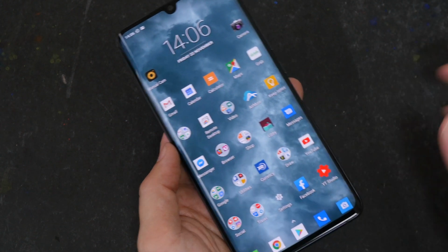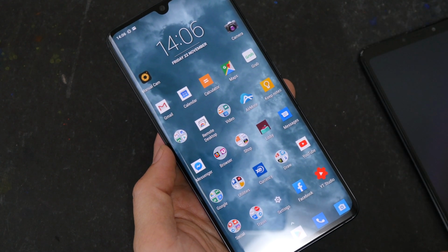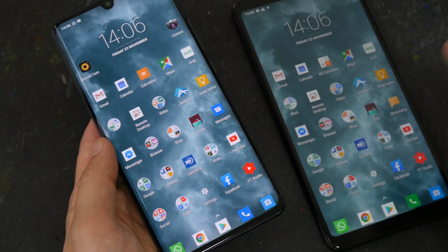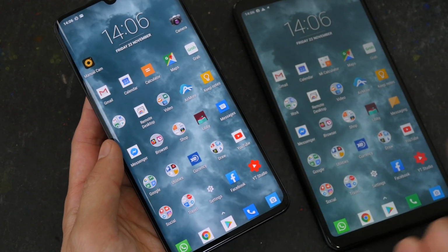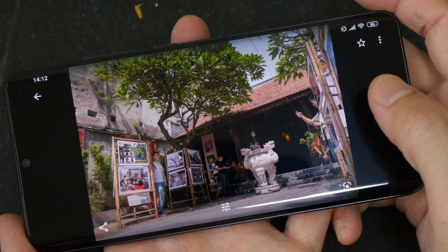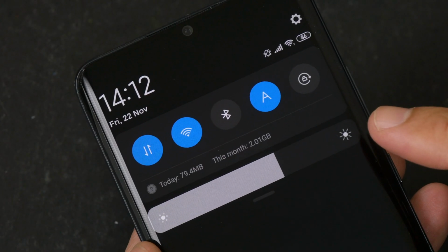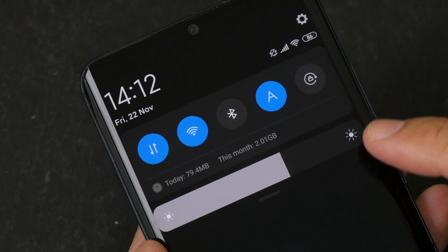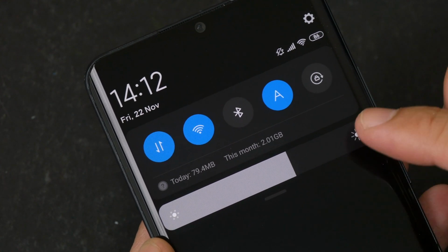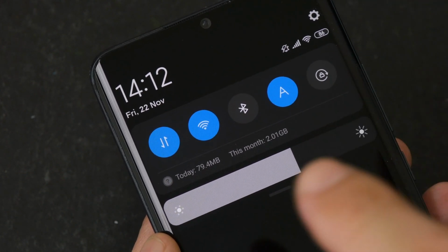The display itself, maximum brightness is 600 nits, so it's really bright. You can definitely use this outdoors, no problem at all. And the colors are quite vibrant compared to the LCD here. So colors on OLED screens are definitely more vibrant and the contrast is better. Auto brightness is quite good during daytime, but at night, especially when your room is totally dark, the auto brightness is quite bright. So you may actually need to go in and turn down the brightness yourself.